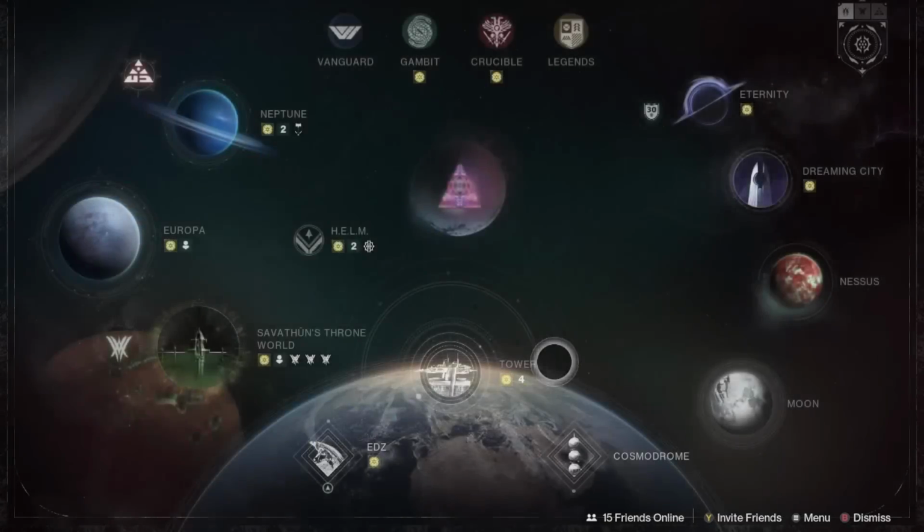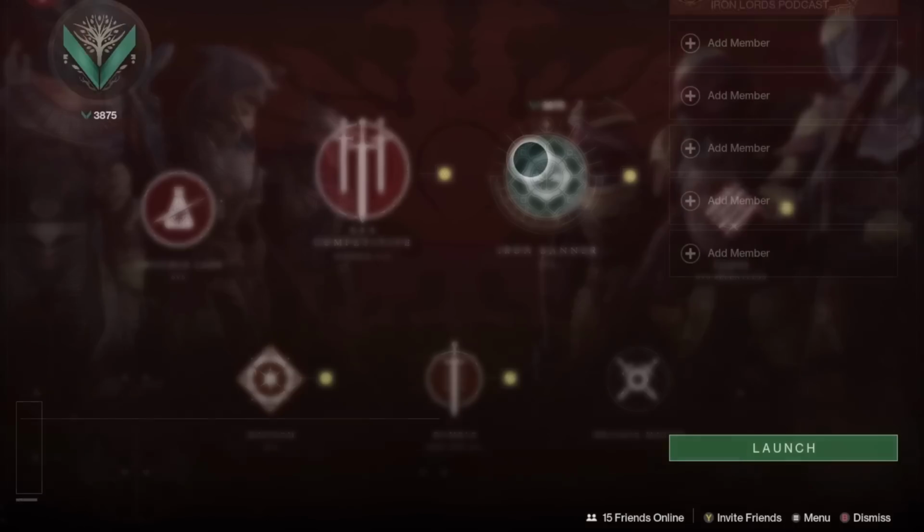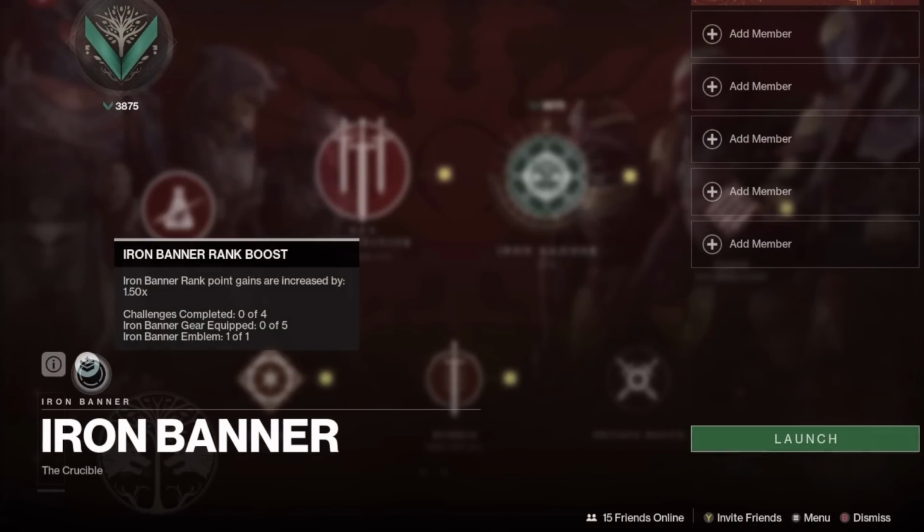We also have the Iron Banner for the remainder of the week till Tuesday's reset. Great place to farm out pinnacle gear. Remember that having Iron Banner gear equipped and an emblem adds to your XP multiplier, so this lets you rank up a lot faster and ultimately acquire more Iron Banner gear. And there's some good rolls on some random select weapons that you can get from the actual vendor, Zavala.